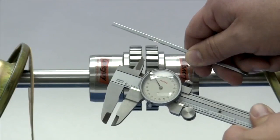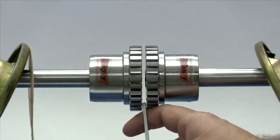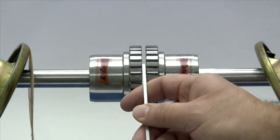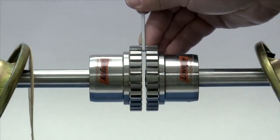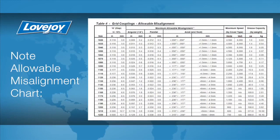If space permits, this measurement should be taken as close as possible to the edge of the grid teeth at 4 different locations around the coupling: 3 o'clock, 6 o'clock, 9 o'clock, and 12 o'clock. The difference between any 2 of these measurements should fall within the range specified in the installation guide under the heading Angular. If the deviation exceeds the angular value specified, you will need to realign the equipment to correct this condition.